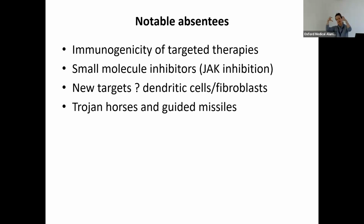So what I'm talking about are the large cell signaler ones. So dealing with the signals coming onto the cell, not what happens within the cell once that signal has reached. But we now have JAK inhibition, which is hugely effective. We also have new targets. I'm only talking about the immune system in terms of the B and T cells. I'm not talking about dendritic cells and fibroblasts. And these are probably the next area that we need to be moving into.